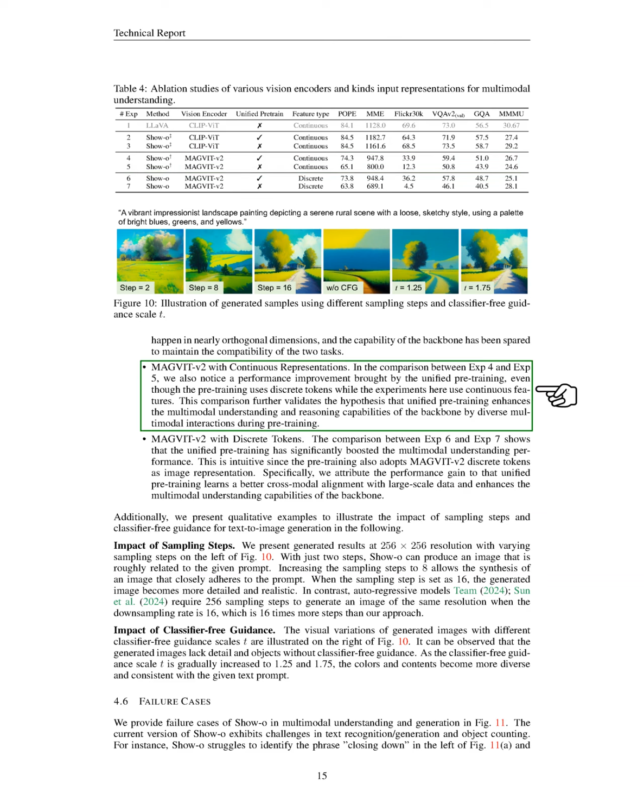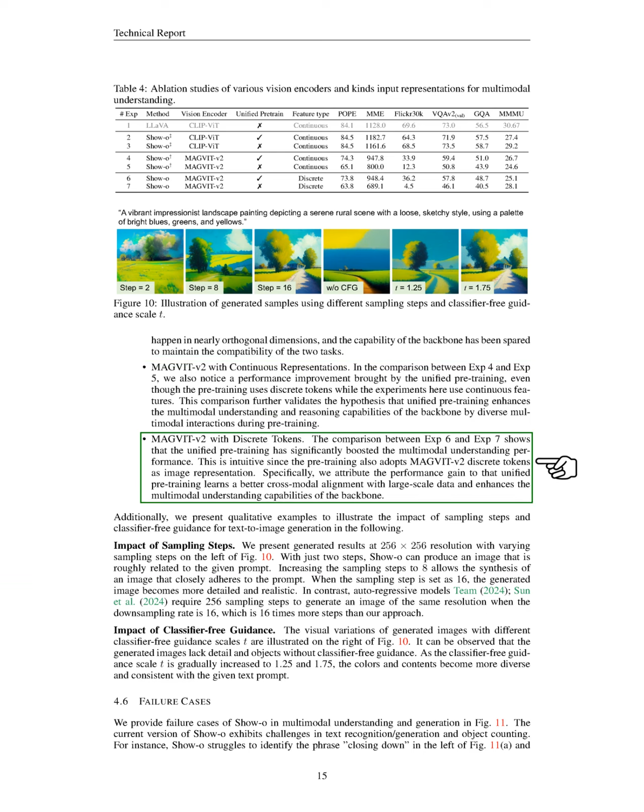For MAGVI-TV2 with continuous representations, our comparison of experiments 4 and 5 shows a performance improvement due to unified pre-training, even though the pre-training used discrete tokens. This supports our hypothesis that unified pre-training enhances multimodal understanding through diverse interactions. When we look at MAGVI-TV2 with discrete tokens, the comparison between experiments 6 and 7 reveals a significant boost in performance, which we attribute to the unified pre-training's ability to learn better cross-modal alignment with large-scale data.